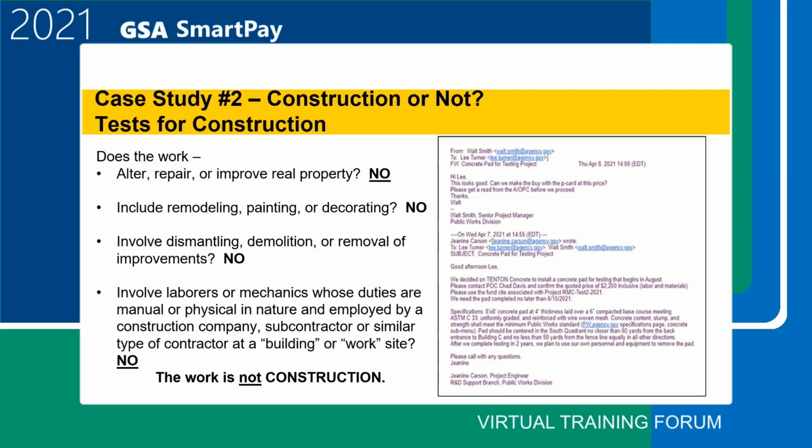Does the work construct, alter, repair, or improve real property? In this case, no. The definition of construction is construction, alteration, or repair, including dredging, excavating, and painting of buildings, structures, or other real property, and includes improvements of all types. The concrete pad is not construction, alteration, or repair of real property, which is defined as land, together with improvements, structures, and fixtures located thereon. The temporary concrete pad is not an appreciable improvement to real property.